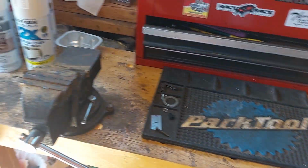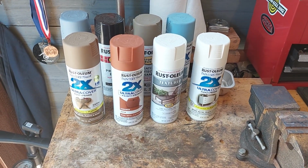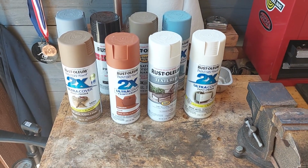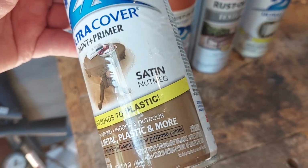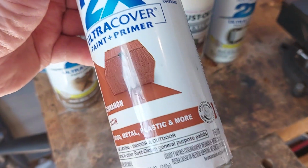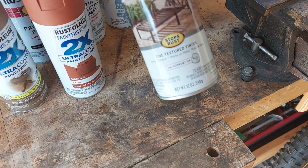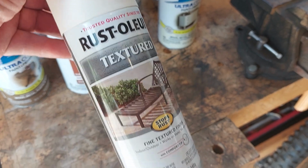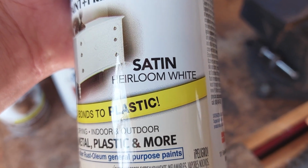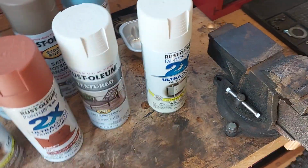So I have most of my paint cans, all like soldiers, standing at the ready, waiting for that frame to get here. And it looks like it might be another week, which is really, really disappointing. A little satin nutmeg will go on here. One of my all-time favorites, cinnamon, is a great rust color mixed in with others. And then to achieve that white fender look on that old 60s Dodge that you guys loved, this is a textured white that I will put underneath this, one of my other very favorites, satin heirloom white, which is kind of an off-white, winter white look. And I've got some ideas for that as well.